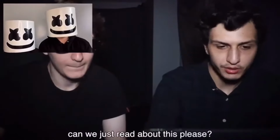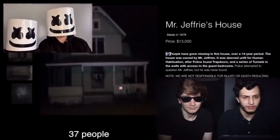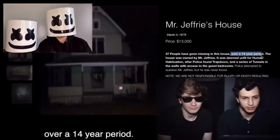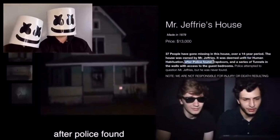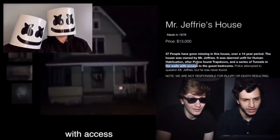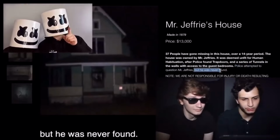Okay, can we just read about this place? I don't know what you're talking about. Okay, so reading the description here, it says that 37 people have gone missing in this house over a 14-year period. The house was owned by Mr. Jeffries. It was deemed unfit for human habitation after police found trap doors and a series of tunnels in the walls with access to the guest bedrooms. Police attempted to question Mr. Jeffries. Look at the history it's got with it, look.